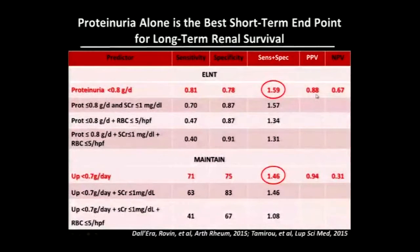So here's the positive predictive value for a proteinuria level less than 0.7 to 0.8 gram per day. You see the positive predictive value is pretty good. The negative predictive value is pretty poor.